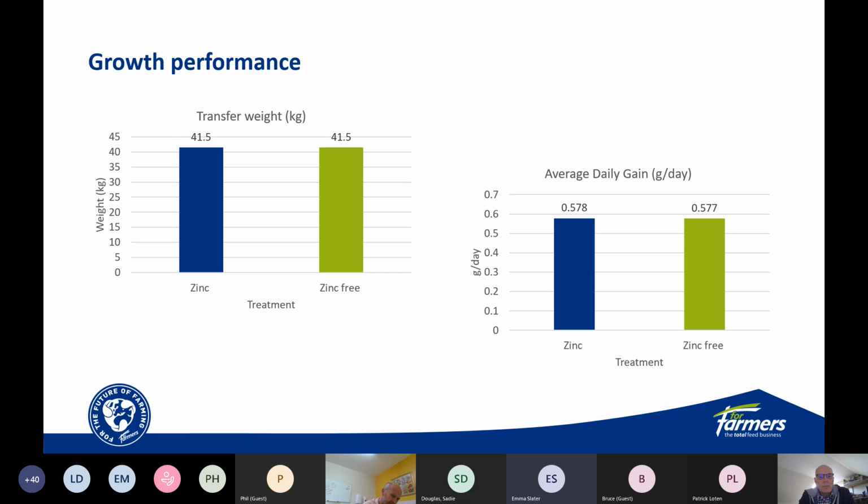But we have seen here, as you'll see, there's 2 graphs. The left-hand side will show you the transfer weight. So this was from weaning up until about 8 weeks post-weaning. And you'll see here the transfer weights for zinc and zinc-free in the green were the same. On the right-hand side, you've got the average daily gain, and again from weaning to the same point in time. And again, those are pretty comparable.